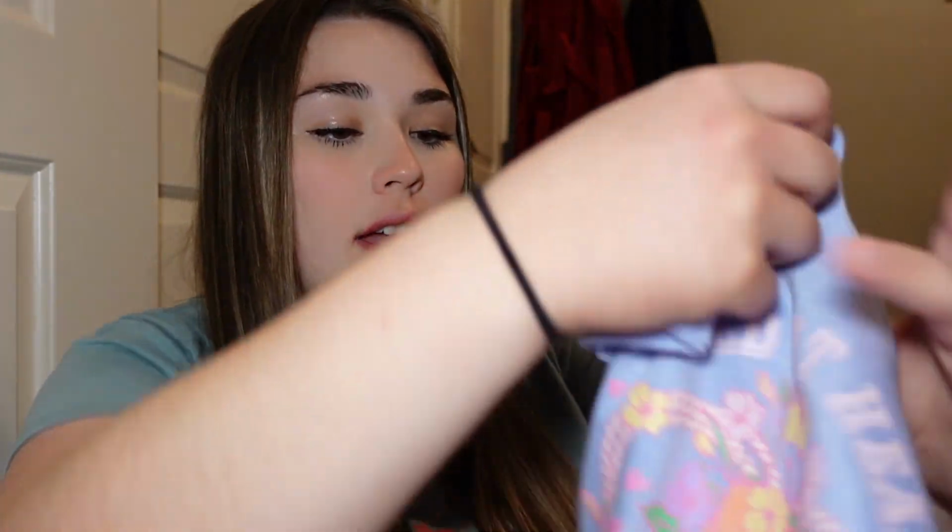We got her this little outfit. It says Wild at Heart, little cowgirl boot. I think it's in a 3T. Yeah, so it's a little tiny bit big right now, but I thought it was super cute. And then these little blue sweat shorts to go with it. I thought those were adorable.